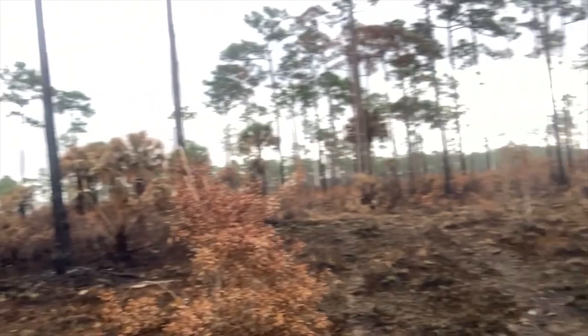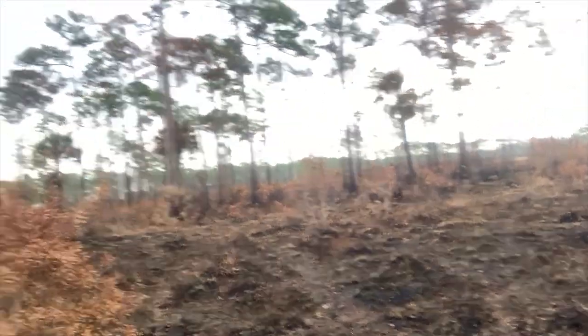So I found another big burned area. I've been working my way through it slowly. And I just came across a nice big hen. She was kind of on this little open area right here.